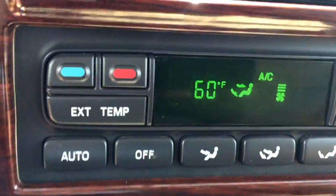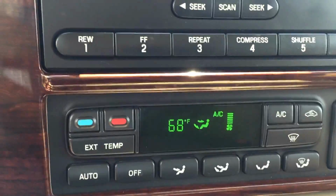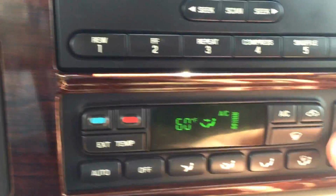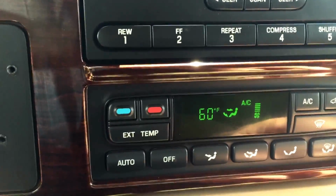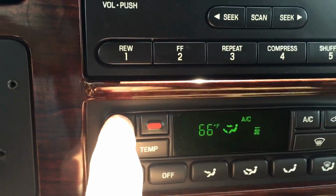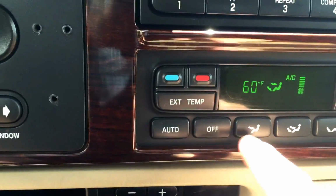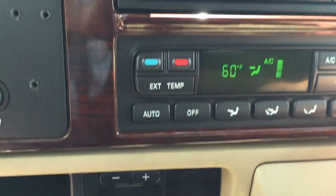This is the steering controls for the AC. Fan up and down, temperature up and down. Now manually, let's go down with the fan, up with the temp, down with the temp. Let's turn the air back on, it's freaking hot. Let's go to there, that's what I need.